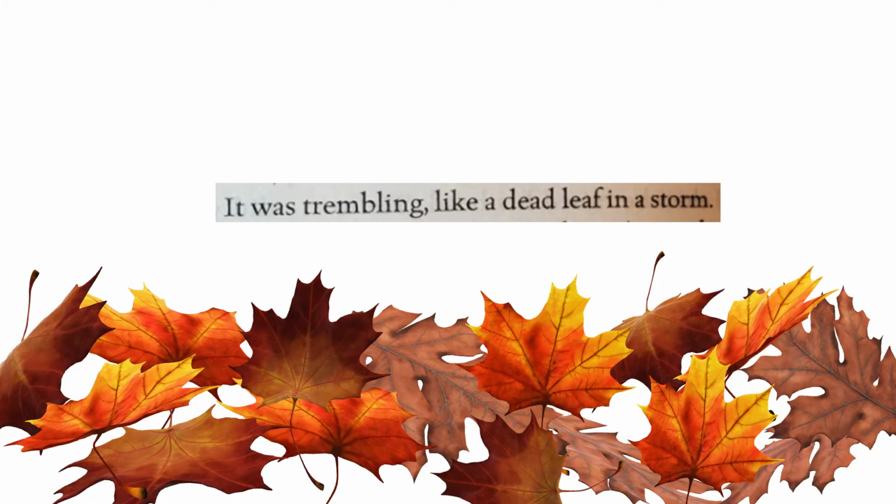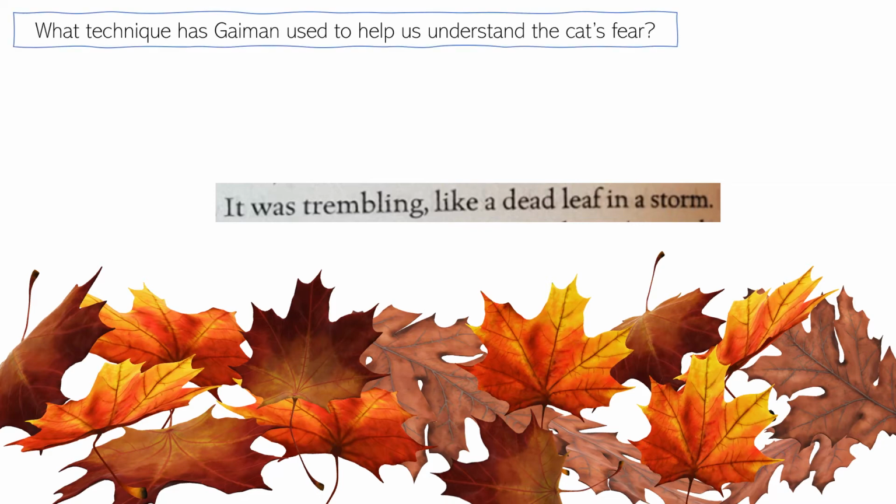Right then, Year 7. I want us to think about this quotation we've got, and it describes a cat's fear. It was trembling like a dead leaf in a storm. What technique has Neil Gaiman used here to help us understand the cat's fear? We should all know it because it is a technique you have studied already in Year 7, and we recapped them at the beginning of this unit.